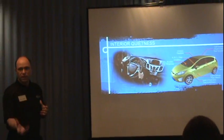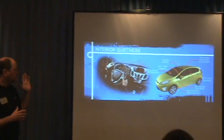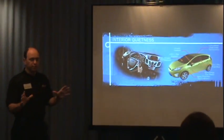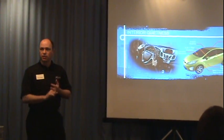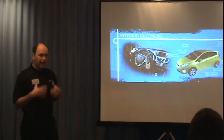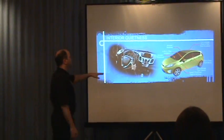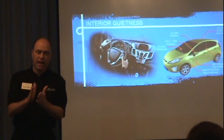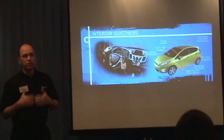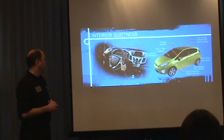Baffles in all the pillars and rockers, as well as an acoustic headliner and other metrics that we set for acoustic performance on the dash insulator, the carpet, the door insulation, and we went one step further. We went with an acoustic windshield, specially laminated, not just for safety, but to actually absorb noise and reduce wind noise in all driving conditions.